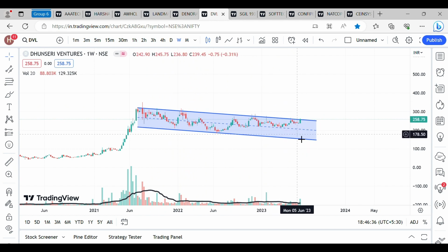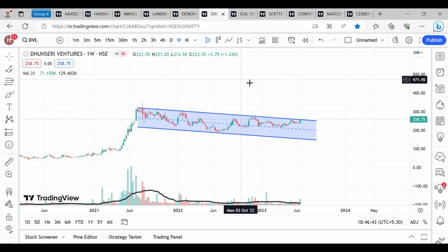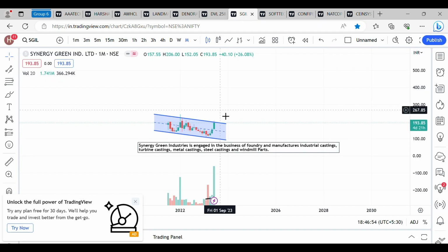So if it goes below 220, then it will come down, but if it is holding this 220 level and 260, the stock is good to go. Again, it will take time, so you have to be ready for that. All the stocks are basically for medium to long term and not for short term.